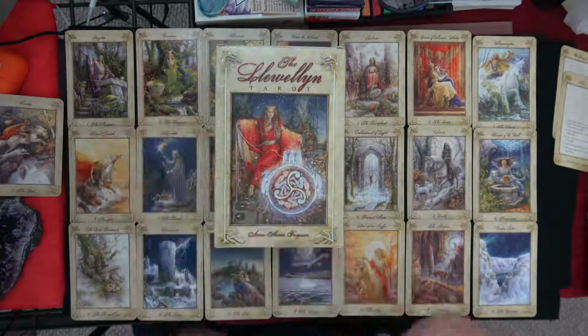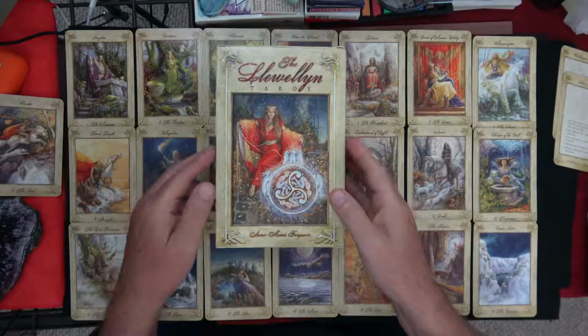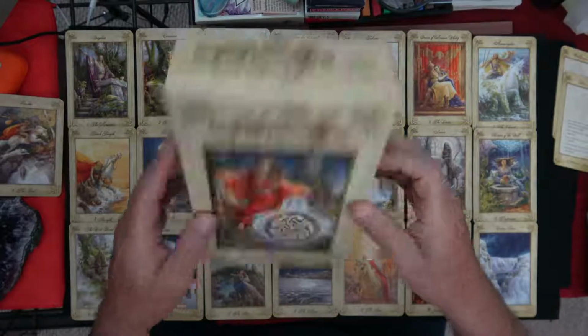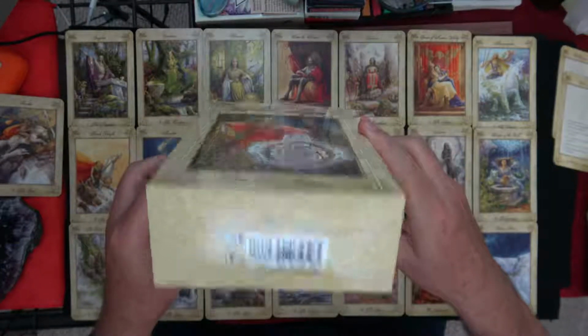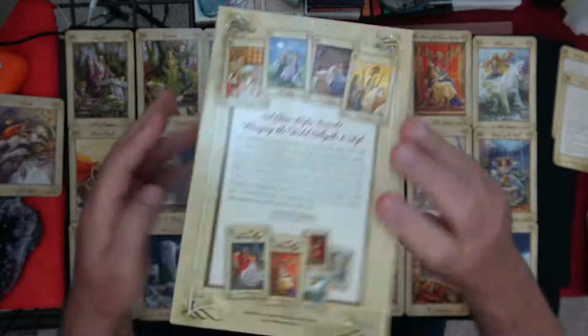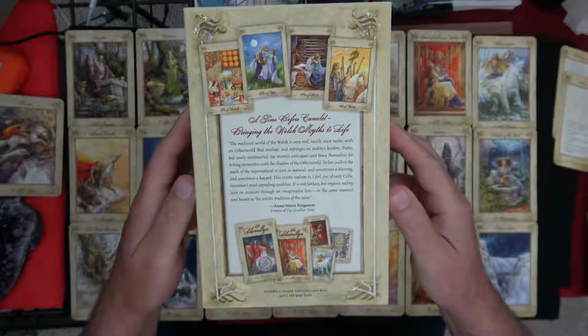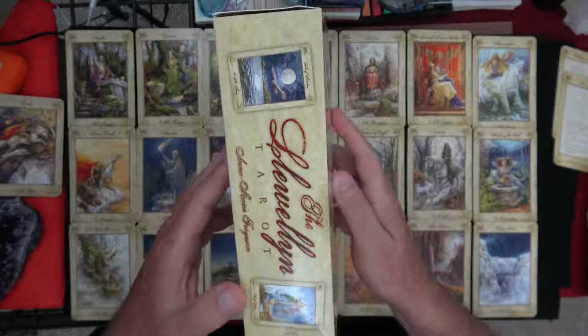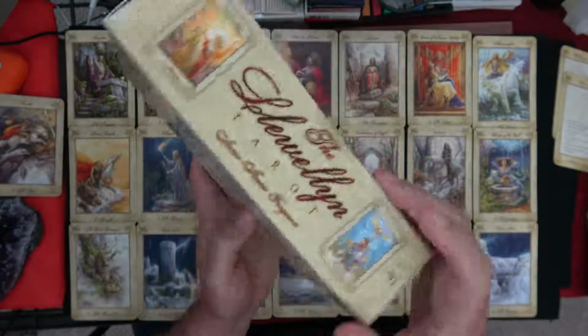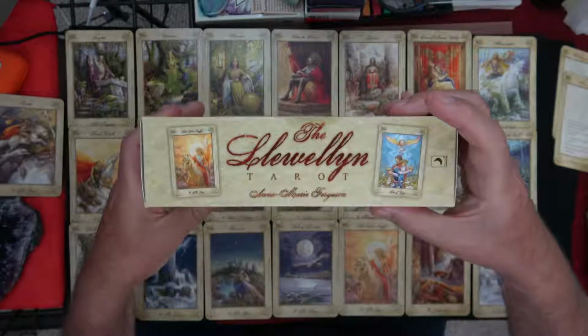You get over there, buddy. Here's the box. If I can lift it up. That's the front. That's the top. That's the bottom. Well, the bottom came out wrong. That's the bottom. That's the back. That's the one side. That's the other side. Are they the same? No, they got different cards on them, so I'll show them.